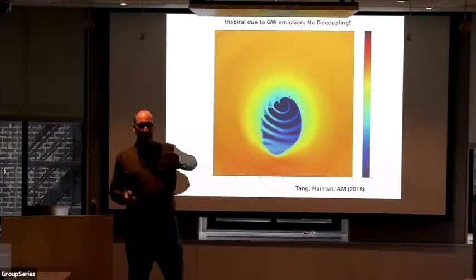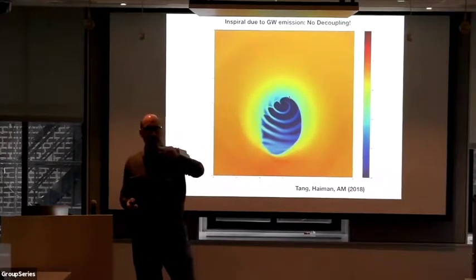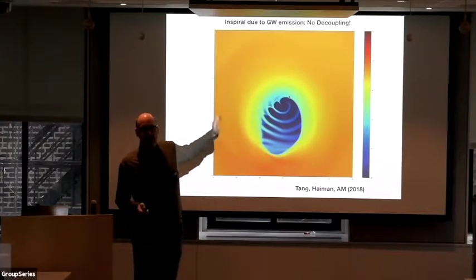Everything I'm showing you is at Mach 10, which means h over r is 0.1, which is a bit thicker than real disks, but we have to do it for numerical reasons. As we go to higher Mach number disks, thinner disks, the accretion is less efficient. So that's something we're exploring now. Keep that as an important caveat. But for these Mach 10 disks, they accrete efficiently.